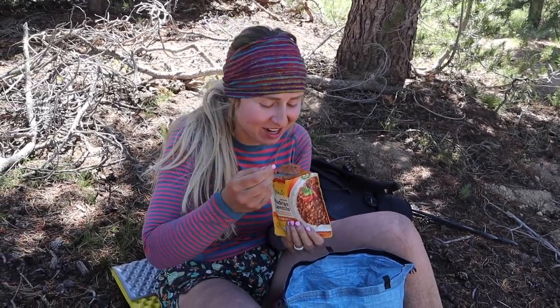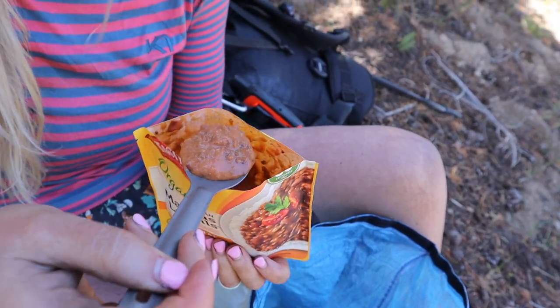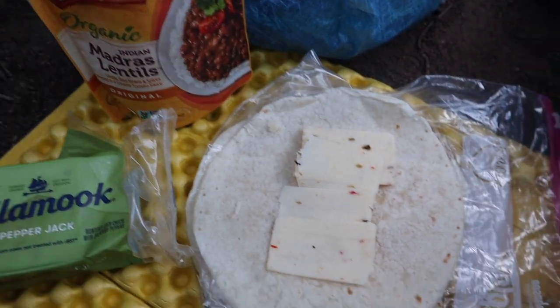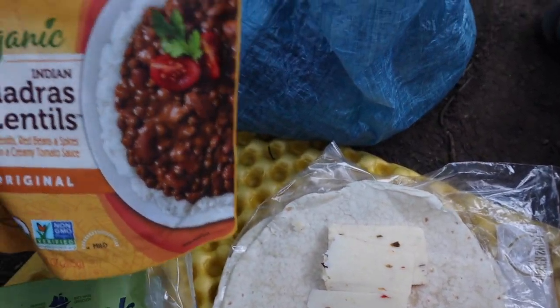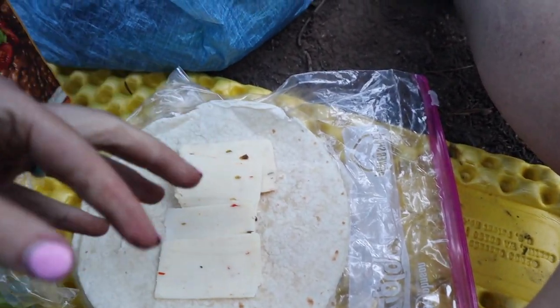In order to not get too bored eating the same thing for every lunch and every dinner, on my next resupply, I made sure to add in some lentils. Now this is technically, we'll call it cold soaked because it's just lentils sitting in some liquid already pre-packaged, and these things are delicious. For dinner, I have a tortilla, some pepper jack cheese slices, and these are just fantastic. I'm eating them cold and I'm just gonna plop them right in there, roll it up and shove it in my face.